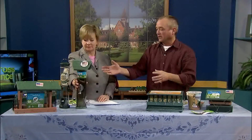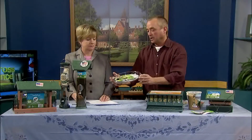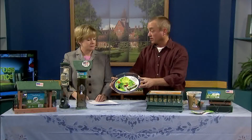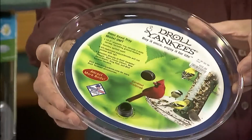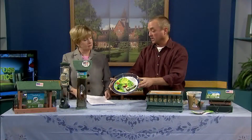Some of the other things that come along with that. Here is a feeder base, which would go underneath for dropping seeds. Birds are not necessarily the cleanliest, they'll go for those sunflower seeds and push everything aside. This also allows some of the larger birds like jays, cardinals and stuff like that to access the feeder as well. So having one of these underneath your tube feeder is always great.